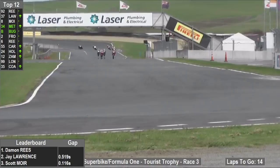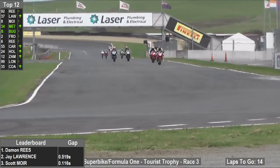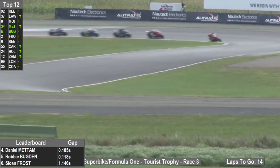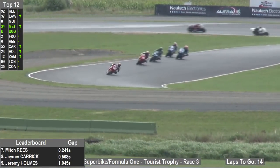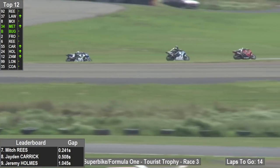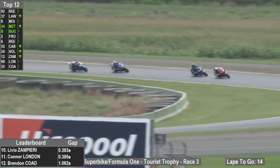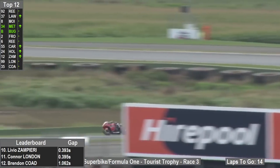We talked to him a little earlier on, and he said he knows that the bike's got the speed. He just needed to have a little bit of luck, and it looks like he's got some luck at the moment because he's in the top 5 as they work their way once again down the long back straight here at Hampton Downs into the Foster's turn. No real change. Damon Rees, Jay Lawrence, in fact, is credited with second place, the man on the Carl Cox Motorsport Suzuki. So Honda, Suzuki, Suzuki, the order at the moment, and then the Yamaha in 5th place, and that is Robbie Bugden.